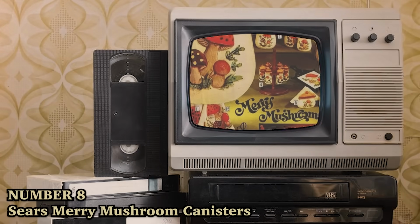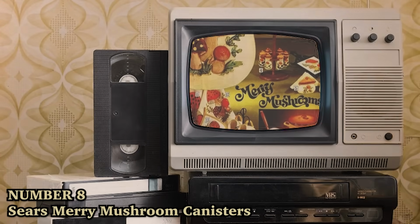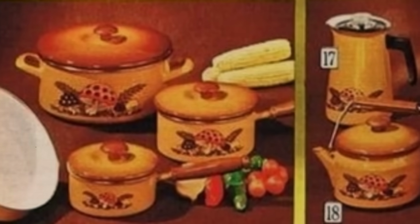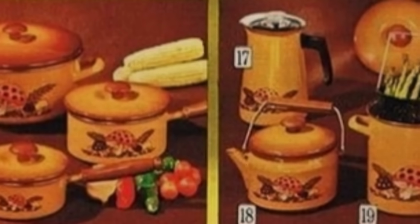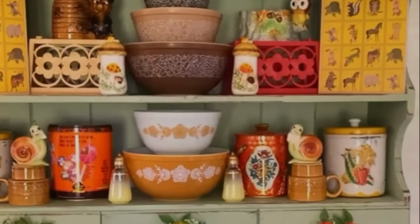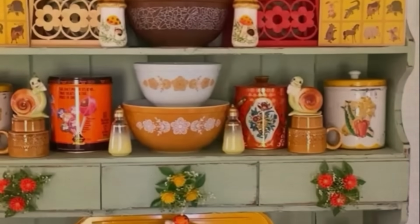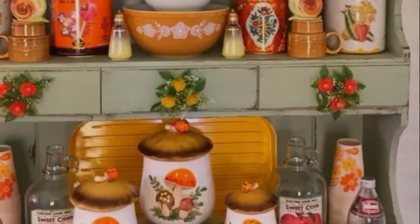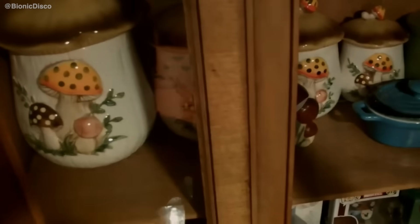Number 8. Sears Merry Mushroom Canisters. These ceramic canisters with their charming mushroom motif were the ultimate countertop decor. They had smiling mushrooms in shades of orange and brown, surrounded by tiny green leaves. It wasn't just canisters, though. Sears expanded the Merry Mushroom line to include salt and pepper shakers, cookie jars, and even kitchen towels. My neighbor had the entire collection. I thought it was the coolest kitchen I'd ever seen.